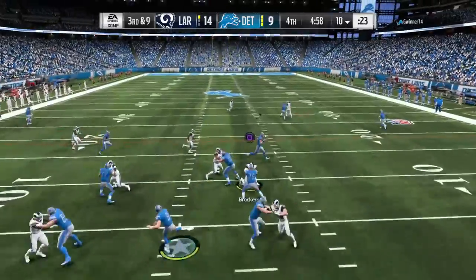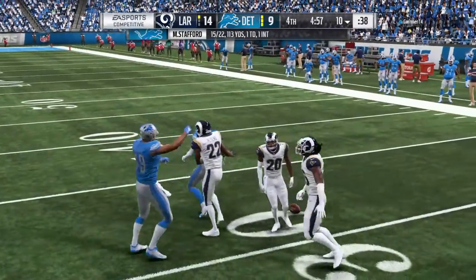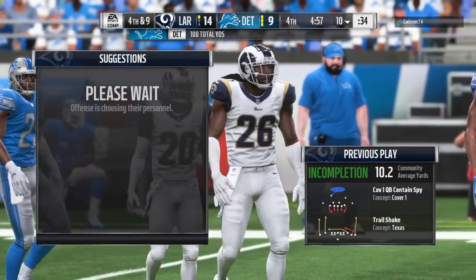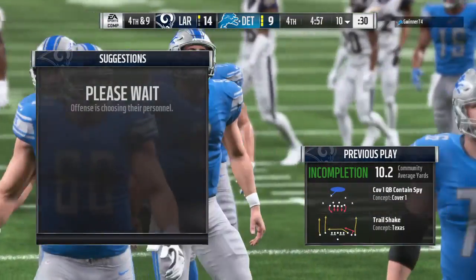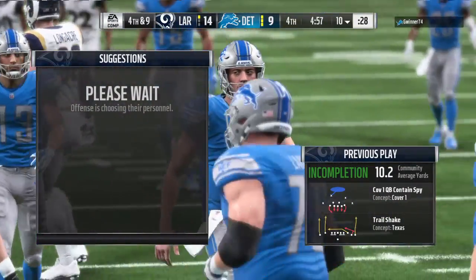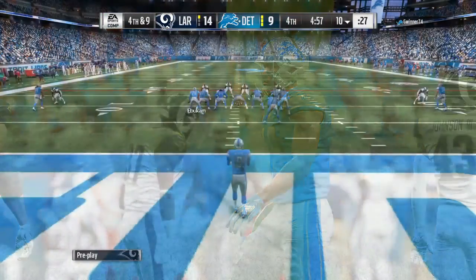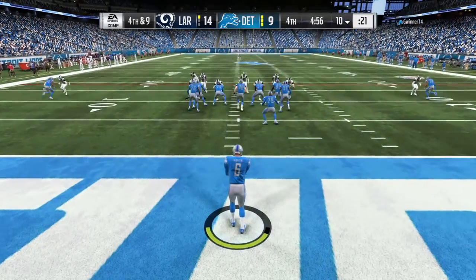A shotgun snap for Stafford. And that is incomplete. Not only was the call spot on, how about the execution of that defense right there? Zone was absolutely locked up tight. He was trying to force it in there on third down. But if there's a time to force it, he felt like he needed to make a play, right? Yeah, exactly right. Third down, you got to try and find something. There's nothing available there for him. Here's Sam Martin now as he's on to punt for Detroit.